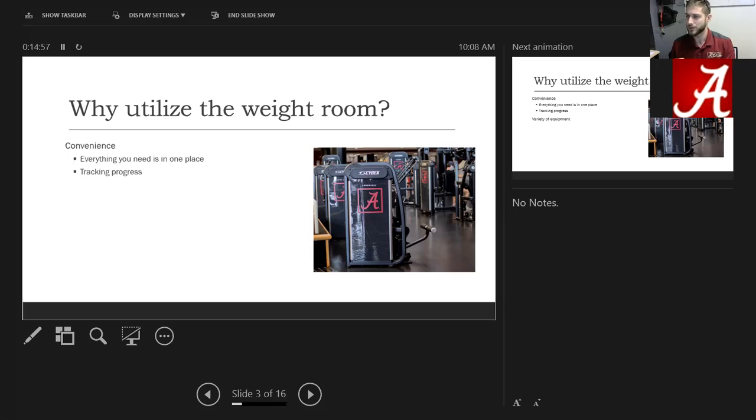And if you're a numbers guy like me, then it's really nice to be able to track these things and know that we're making some progress in whatever we're working on, whether that's getting stronger or building up stamina, whatever it is. But it's really nice to be able to track progress. And so that's one nice aspect of any gym: it's all right there and it's very clearly labeled.